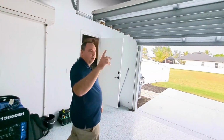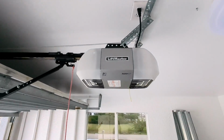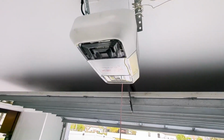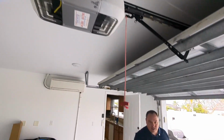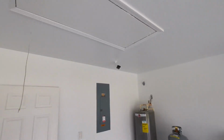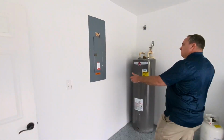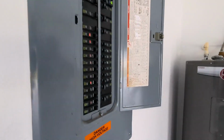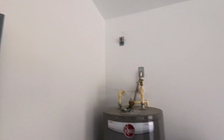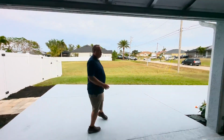Coming back outside, and I want to point this out, the LiftMaster here is a smart garage door opener with the MyQ app, so you can actually set that up to use with your phone. I actually used it for Amazon delivery, so Amazon would just deliver the packages right into my garage, and I do have a security camera up there to see and make sure that they're not taking anything they shouldn't be. You can see that there's an electrical panel for the house on the wall here, and everything's labeled appropriately. Got a water heater here. And we'll go ahead and walk outside and we'll talk about a few other features.